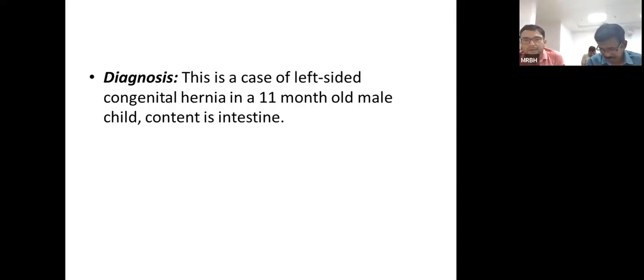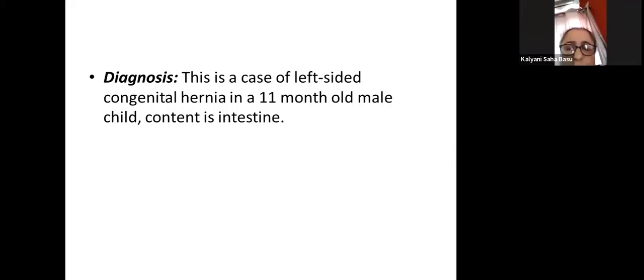In the early neonatal period, we can wait. No, no, no. Chances of obstruction, strangulation, irreducibility are much higher in the neonatal period. So if a child presents to you at less than 30 days old, you should operate as soon as possible. That is, investigate and operate the next day. And that's true for a preterm baby also. But beyond 1 year, you can plan it as an elective surgery.